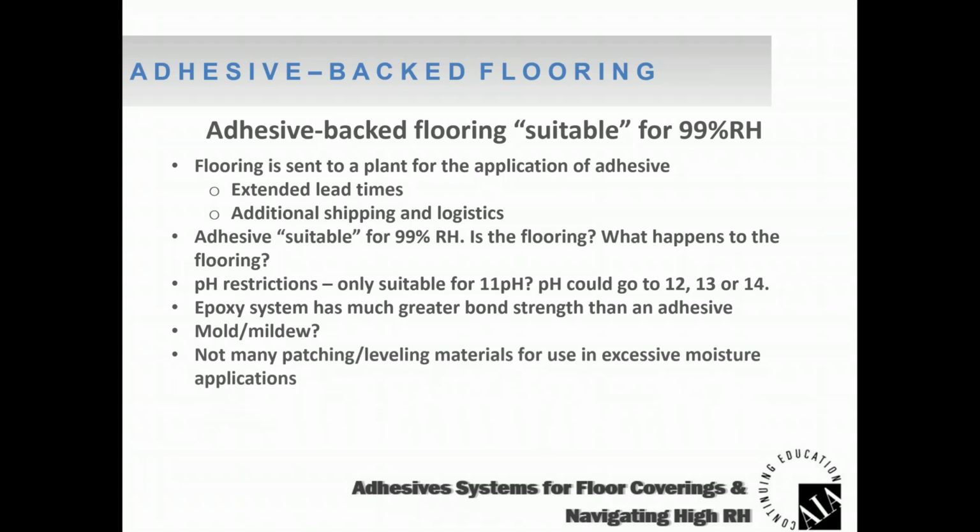Here's a big one that I want all of you to keep in mind. You may have a complete adhesive and flooring system that's suitable for 100 RH and suitable for a 14 on the pH scale. A majority, if not just about all of your patch and leveling products are not suitable for that application. They can't handle being indefinitely wet. They can get wet and dry out and get wet and dry out. But your traditional patch and leveling products are not suitable for constant moisture applications. They have to be developed for that specific application.